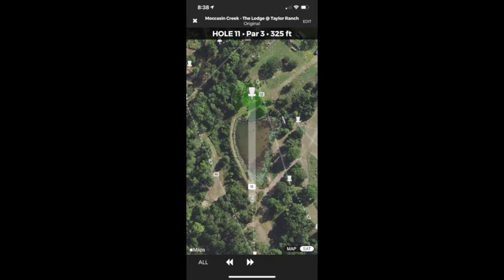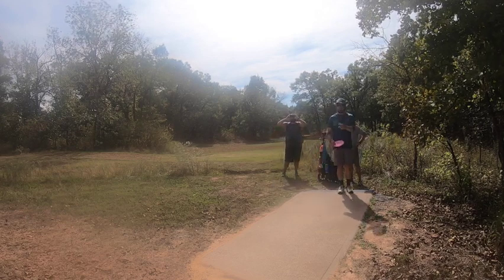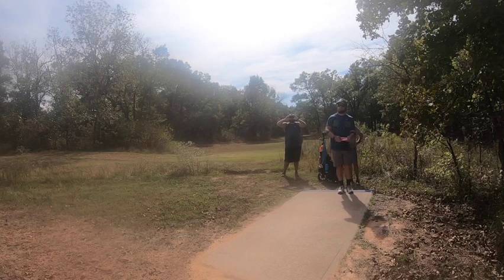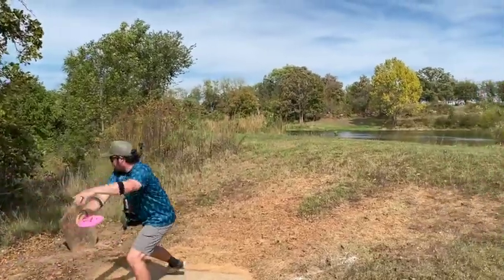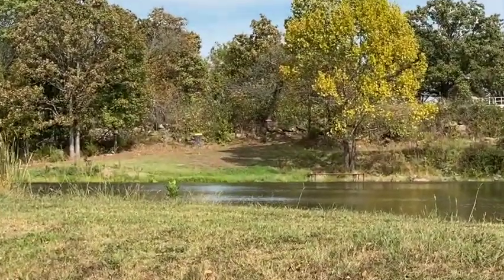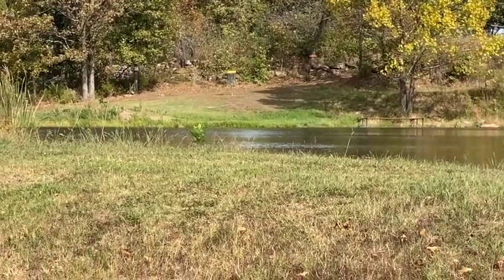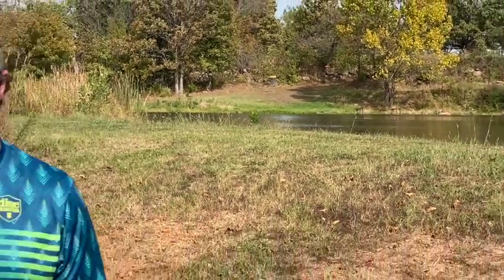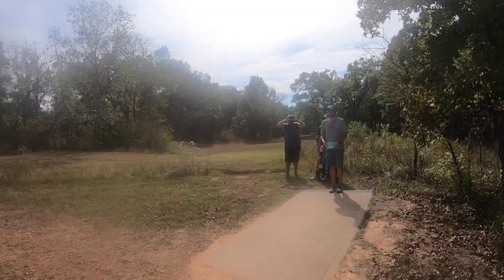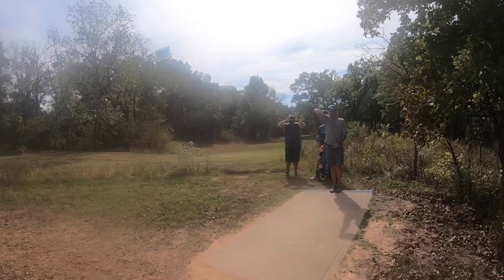Hole 11, par 3, 325 feet is the first water carry, or big water carry, I should say. We've thrown over the creek a couple of times. I'm throwing Enigma kind of high. We've got a right to left wind, so I'm counting on it. I was trying to ace run it, and I was so glad that tree is not over the water. Great shot, man. I wasn't sure if it was going to drop into the water or onto the land like it did. But I thought that was going in.